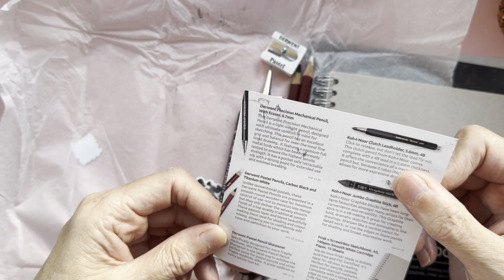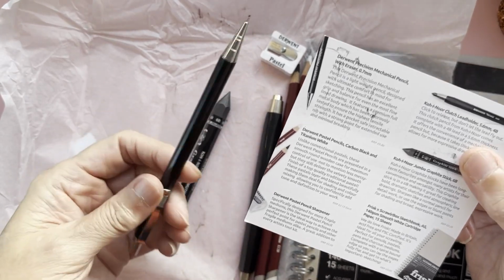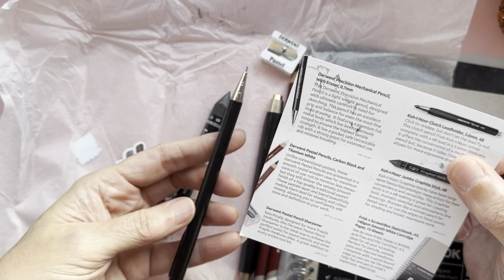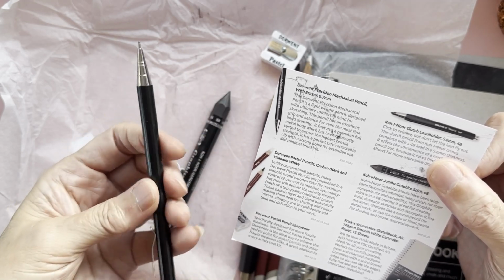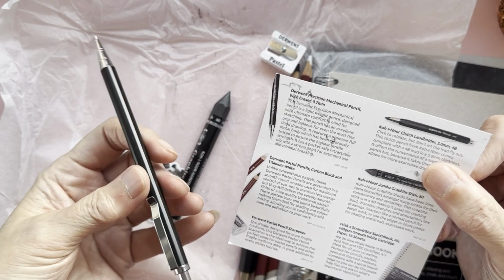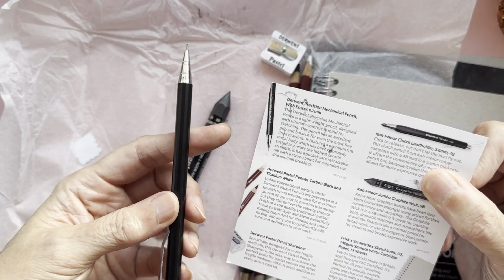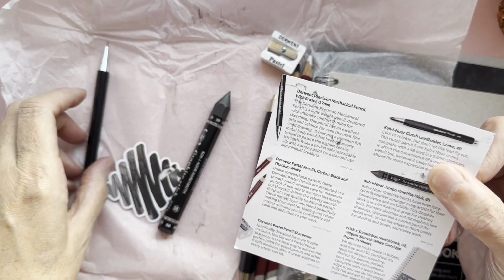So the Derwent Precision Mechanical Pencil, that's this boy, is a lightweight pencil, still got a nice weight to it, designed with ultimate comfort in mind for sketching. This pencil has an excellent grip and balance for even the most fine line drawing. I like this. Pocket safe, retractable nib, yeah, strong point. And that retails at £9, so that's pretty nice.